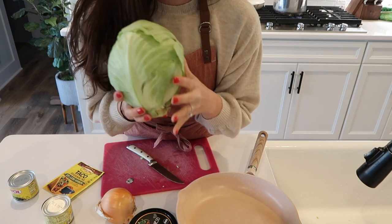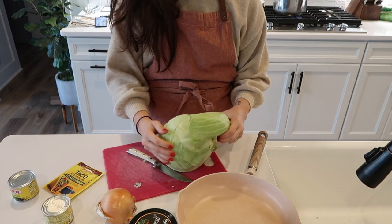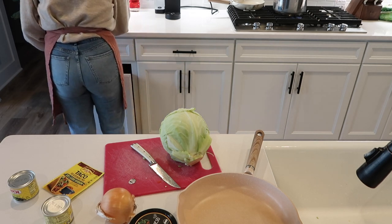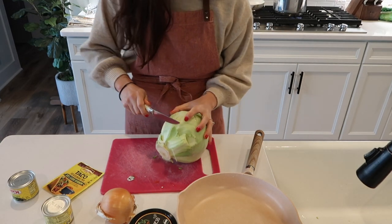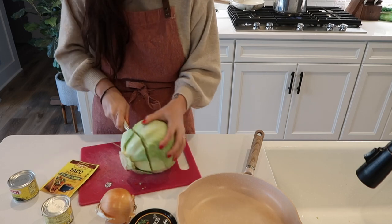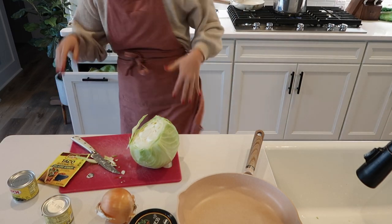What I'm gonna do is only use about half of the cabbage, so that way I can use the other half for another recipe coming up. So I always peel the outer leaves off. I'm only gonna use half of this. I will wrap the other half up and use it for another recipe. But you wanna get that cabbage going as soon as the peppers hit the stovetop. So that way everything is a little bit faster for dinner.